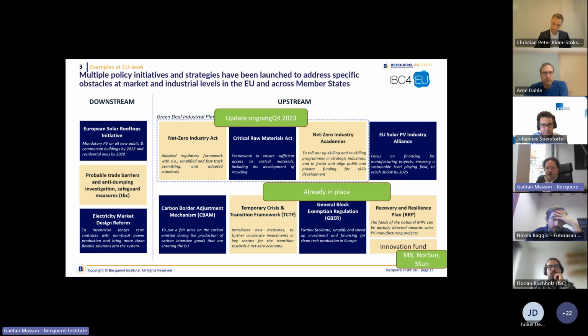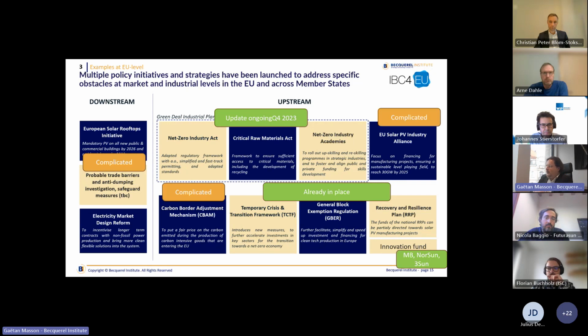In terms of financing, there are things which are already in place. There is a lot of money in the Recovery and Resilience Plan, which in some countries have or should be targeted towards PV manufacturing, and the Innovation Fund has financed until now projects from Meyer Burger, Norsen Treason. REC got money, but decided not to use it. There are other elements which are quite important. The European Solar PV Industry Alliance, I will say a word about that in a minute.